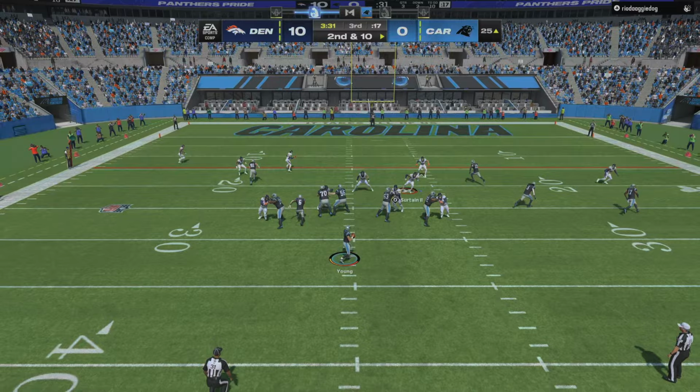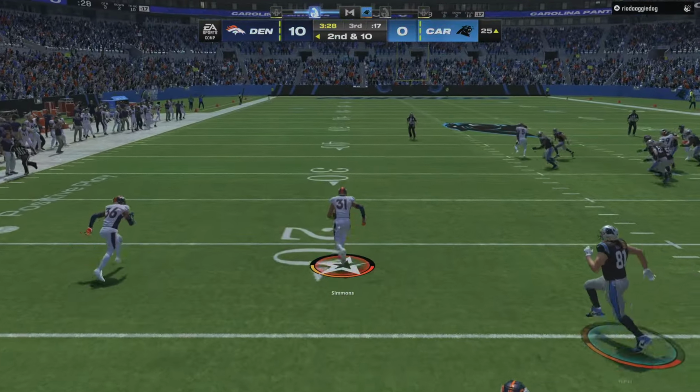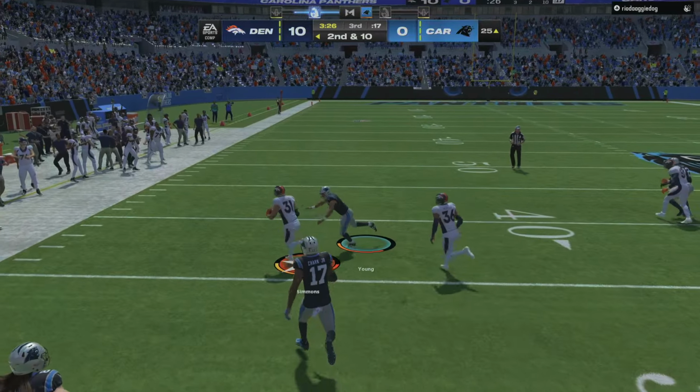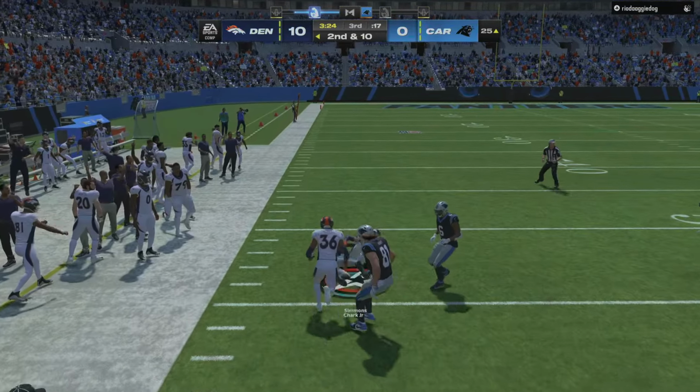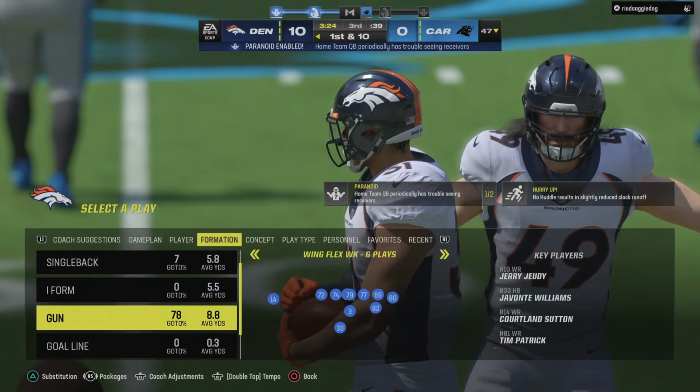Ready. Looking to throw, Young. And he's going to be intercepted a third time. Picked off by Justin Simmons. And the Broncos are going to take possession here at their own 47-yard line.